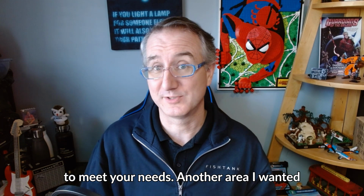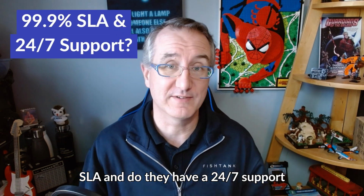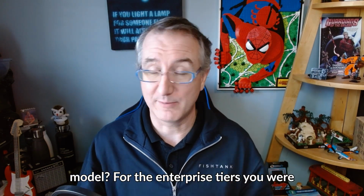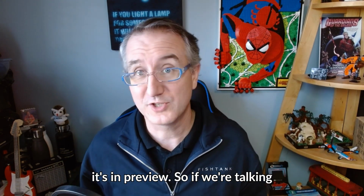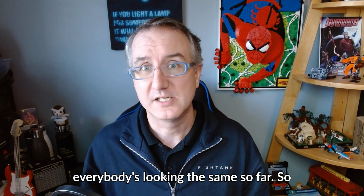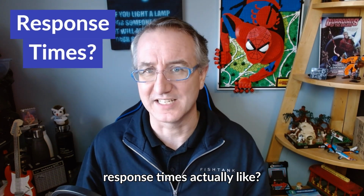Another area I wanted to dig into was, do they have a 99.9 SLA and do they have a 24/7 support model? For the enterprise tiers, you were able to get that with all the vendors, again, except for Google Firebase because it's in preview. Alrighty, so if we're talking about support and SLA, pretty much everybody's looking the same so far. So now it comes down to, what are the response times actually like?